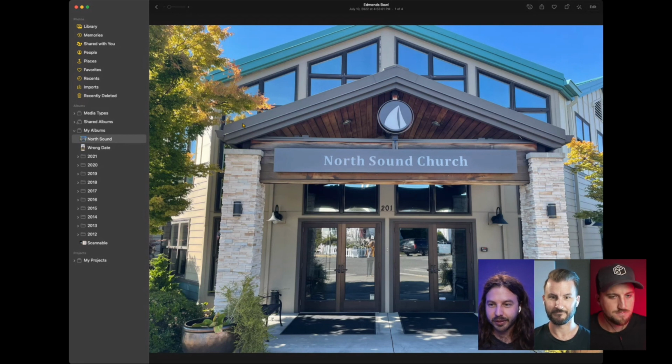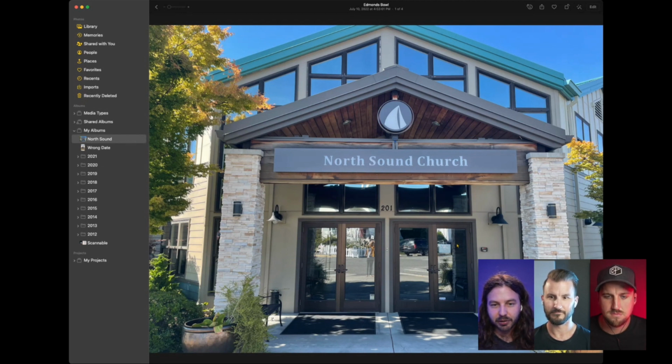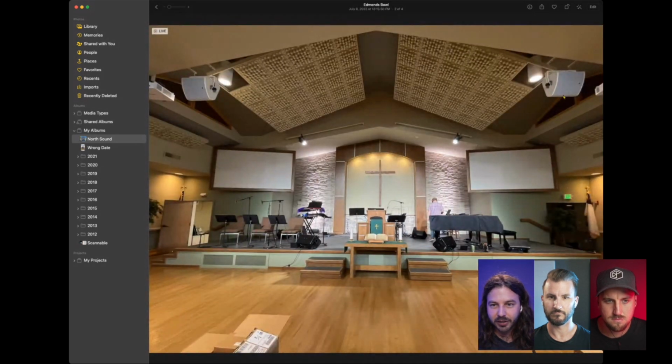Where was it? Yeah, so this is North Sound Church in Edmonds, Washington. So it's just north of Seattle. It's an awesome place to visit as well. They're in this spot right here, and you can't see, but behind me is more of the town square, so they're really close to where stuff is happening. As far as inside the building, they've got these L-Acoustics speakers, a QL5 mixing console, nice projectors. You can see the room treatment in here.